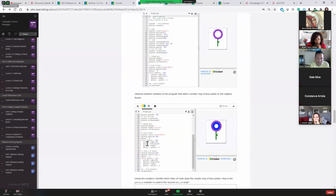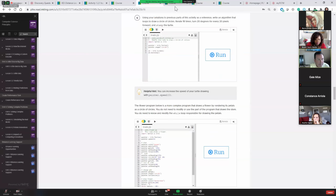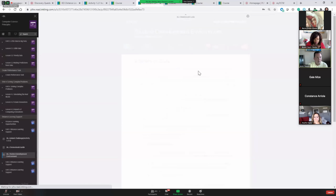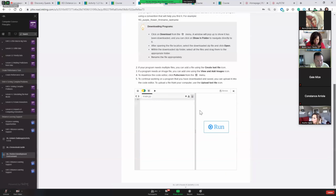So when they get to bigger and bigger programming challenges, we really want to switch them to a more authentic development environment in Visual Studio Code. But if they are working on a Chromebook, our designers have created a student development environment that we're calling a space to code. What this allows students to do, if they're working on a Chromebook, is use a Trinket approach where they can do the same things. We provide guidance on how they can manage their files and so forth.